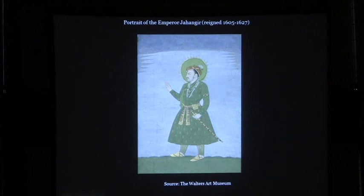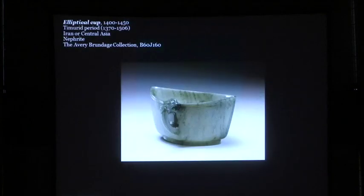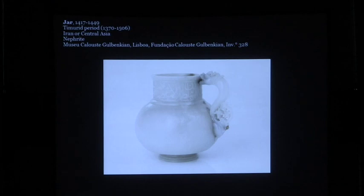And we also know that he loved to have his name inscribed on his jade collection, so our example is no exception. Now, our white jade cup is rare in the sense that most existing Timurid jades are green in color, such as this one also in the Avery Brundage collection. So the use of white nephrite is rare. The only other known example in white nephrite is this jug in the Gulbenkian Foundation in Lisbon, which interestingly was also part of Jahangir's jade collection.